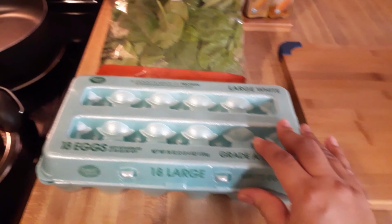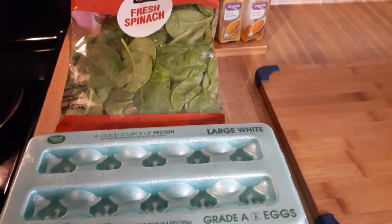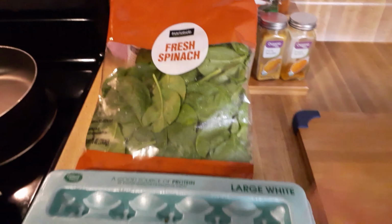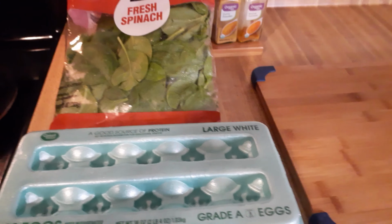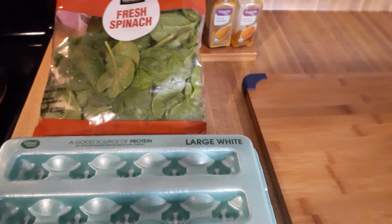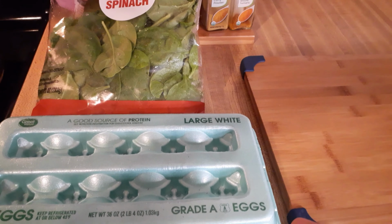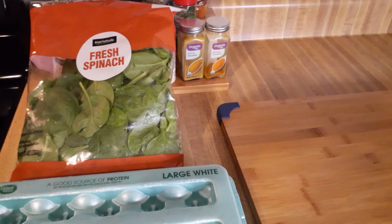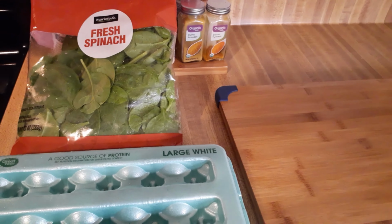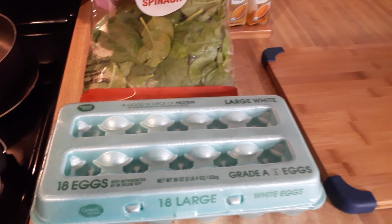Okay, so for breakfast, I'm going to have eggs with spinach. I'm not going to put any peppers or onions. I'm just going to have eggs with spinach, and then Garrett's going to have turkey bacon on the side with his. You want spinach in yours too? Yeah, put some in too. Okay, so we're going to put spinach in his as well, and I'm also going to put some turmeric in mine, but I'll show you guys that as we go along.